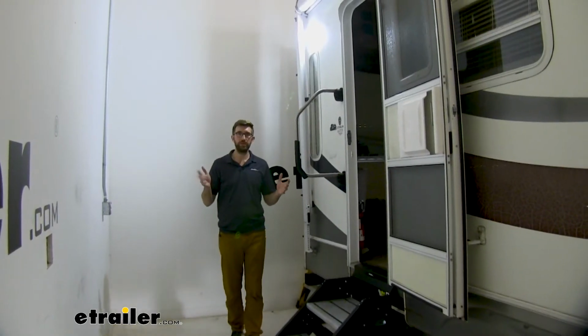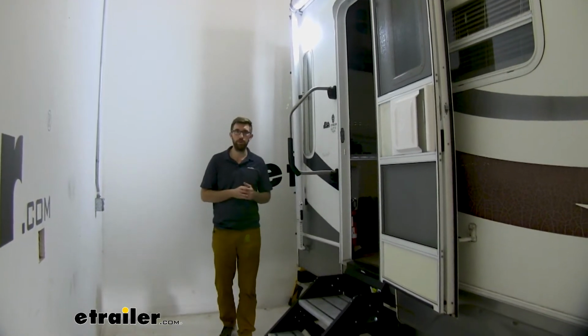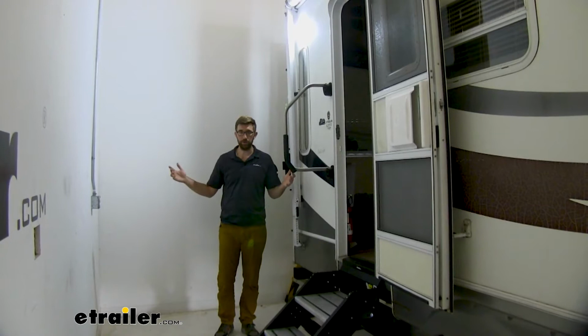With the lights down in the shop, you can kind of get a good idea as to how bright this is. I've got some light coming in from the windows next door, but overall this does a really good job of lighting up a pretty good area.